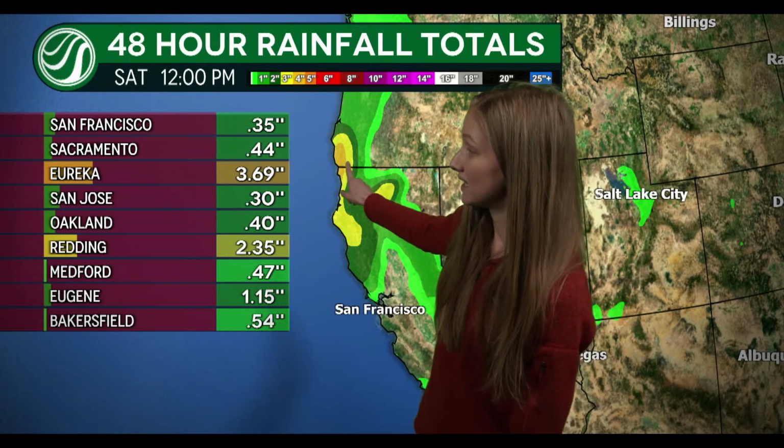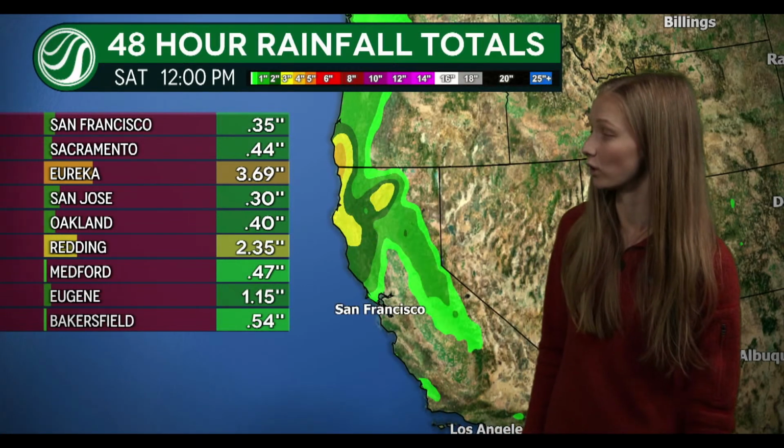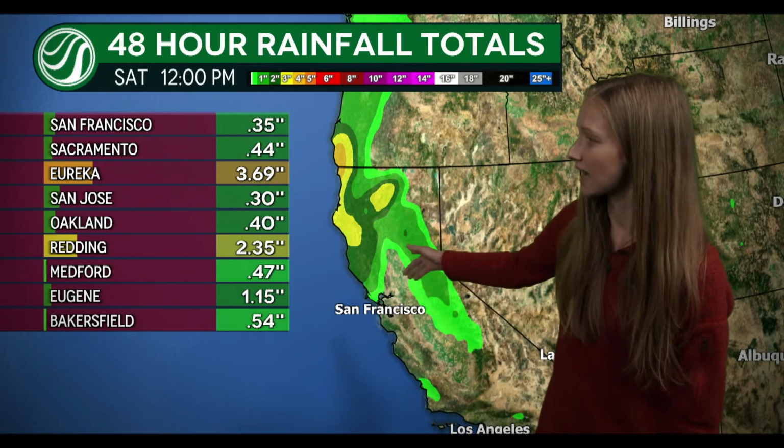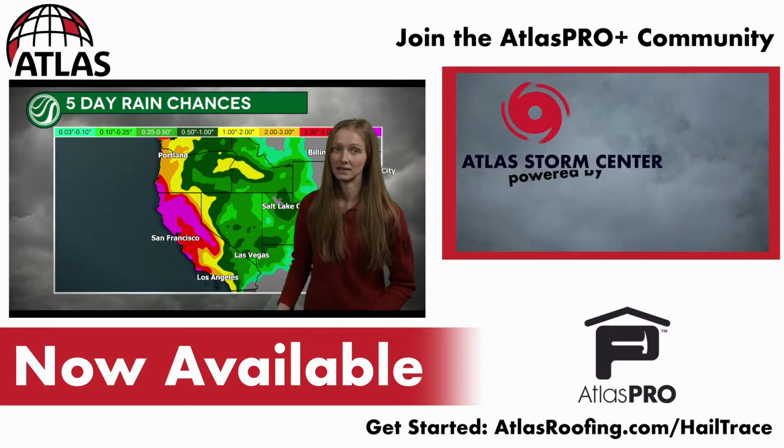Nearing 4 inches in Eureka, almost 2.5 in Redding, California, and then a little bit less once you're in the San Francisco Valley there. Sacramento and San Fran are expected to get a little less than half an inch, but up in Eugene, Oregon, over 1 inch as well. So if you guys are close to the far western coastal areas of California, Oregon, Washington, that's where you'll see the heaviest impacts from this storm system: highest amount of rain, highest values of winds.